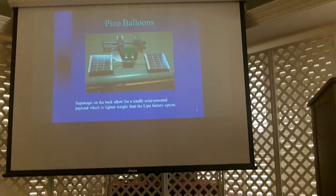This is an HF version. This is a whisper on 20 meters, 20 milliwatts. And I have that SMA connector just for testing. That comes off, and I put a 36 gauge magnet wire dipole on it.